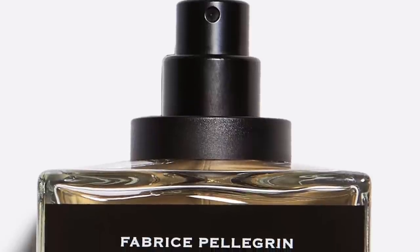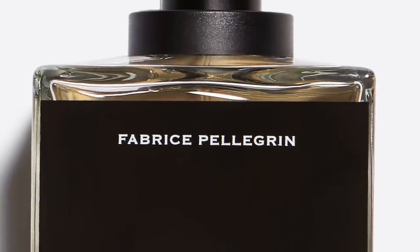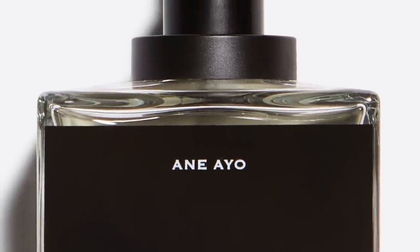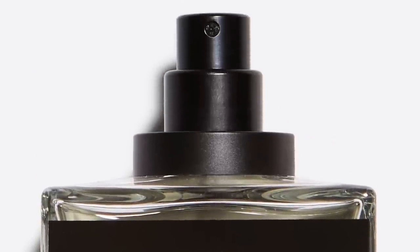But one more thing I should say: layering these two fragrances, Imperial Purple and Majestic Green. I layer them together and they smell wonderful together. Majestic Green is the vanilla fragrance created by Fabrice Pellegrin, and Imperial Purple is the iris leather fragrance. Majestic Green is also kind of named wrong. What's green about it? But that's something to discuss later. For me, because it's so subdued, it felt like it could be layered.